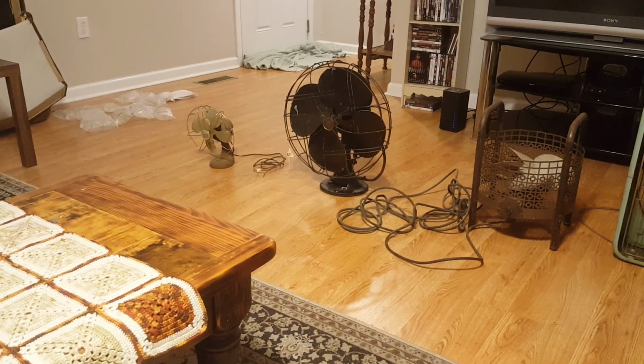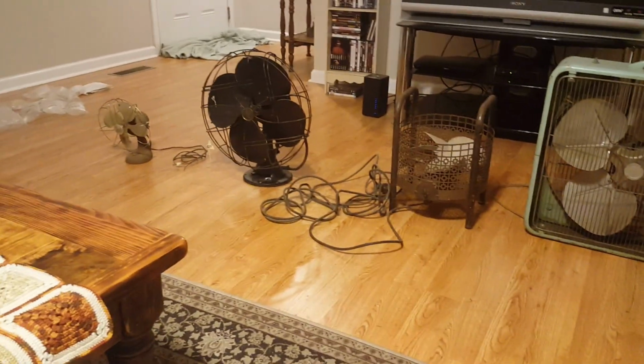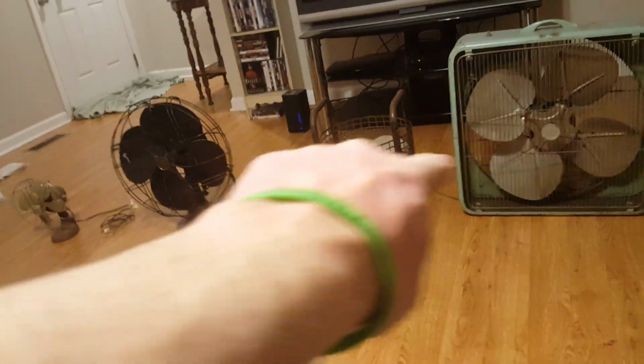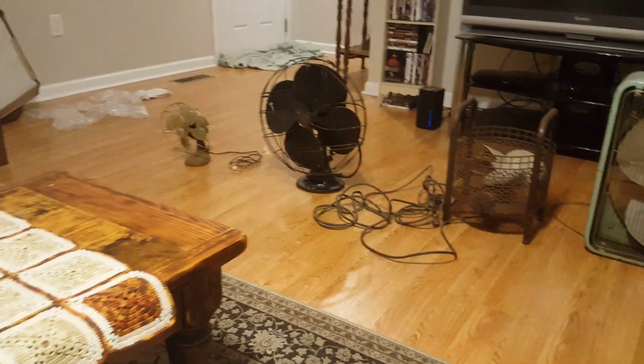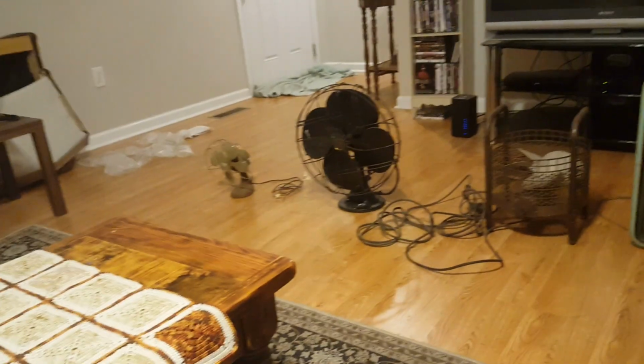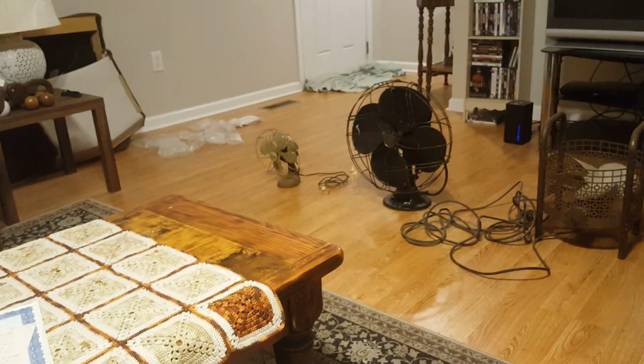So when I go through these places, I'm not usually looking up or anything like that. I'm always looking at the floor. I'm looking in the corners, looking in behind things, because that's just about how I found every one of these fans. It kind of didn't look too nice, so they just stuck it in the corner over there. They want the pretty stuff out front.